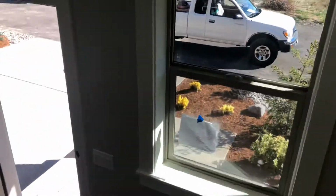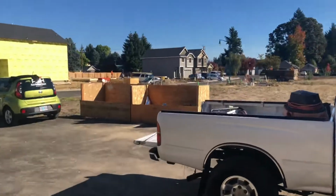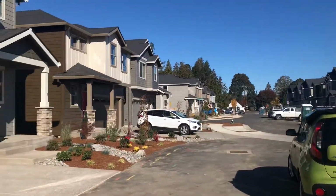And we will end with another front view of the property. Walk out. Again, this is a brand new construction subdivision. Kind of get a view of the area.